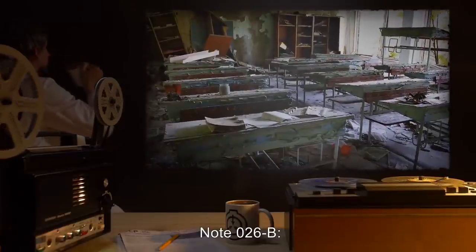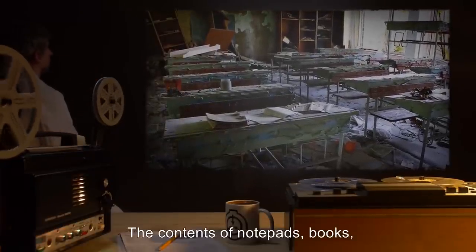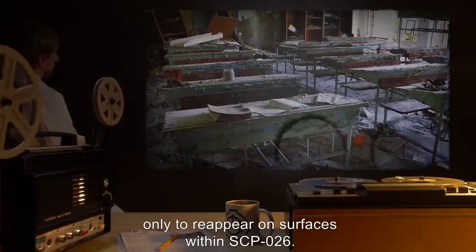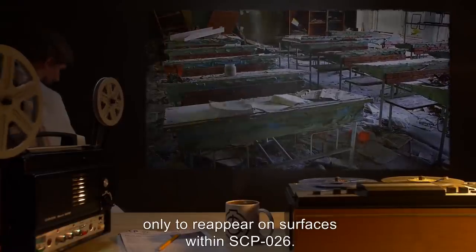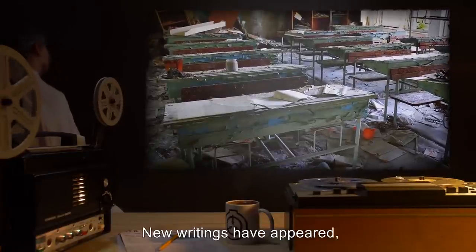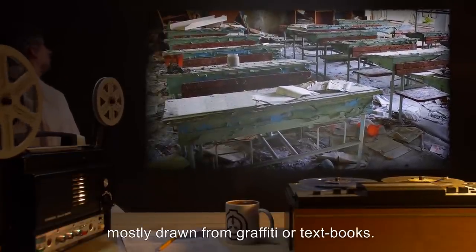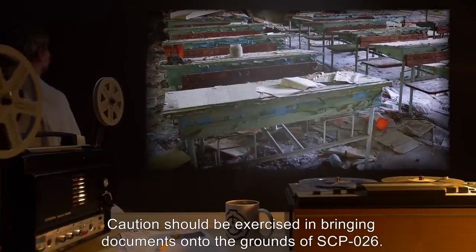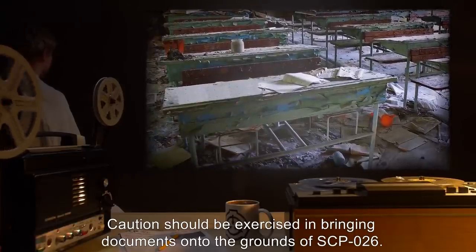Note 026-B. The contents of notepads, books, and pieces of paper have been observed to disappear, only to reappear on surfaces within SCP-026. New writings have appeared, mostly drawn from graffiti or textbooks. Caution should be exercised in bringing documents onto the grounds of SCP-026.